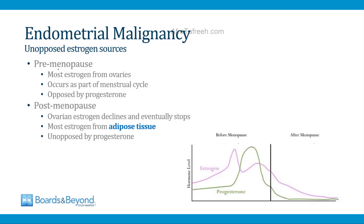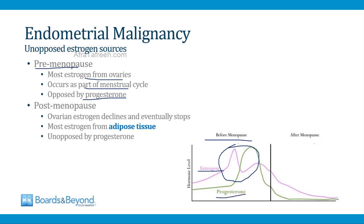It's also important to understand the different sources of estrogen in women when they are pre versus post menopause. So pre-menopause, most estrogen in women comes from the ovaries, and it comes as part of the menstrual cycle where it's opposed by progesterone. And this is what we talked about earlier. This is shown in this graph at the bottom of the screen. Before menopause, estrogen and progesterone levels go up and down like this with each menstrual cycle, but the estrogen is generally opposed by progesterone. After menopause, however, estrogen levels decline and eventually the ovaries stop releasing estrogen. In this setting, most of the estrogen in women comes from adipose tissue, and when it comes from adipose tissue, it's going to be unopposed by progesterone.